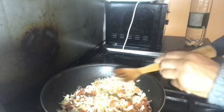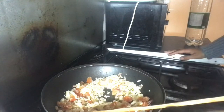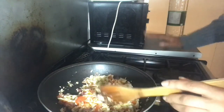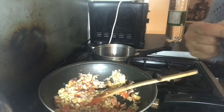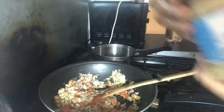I'm going to add some seasoning to it now. So let me get the seasoning. That's cooking now. I'm going to let that simmer down. I'm not going to cover it because it's going to get too wet. So don't cover it, leave it open like that. Okay, so I'm going to put some seasonings in. I've got some garlic paste that I'm going to put in here.